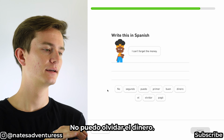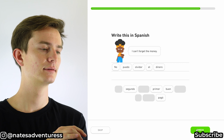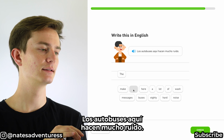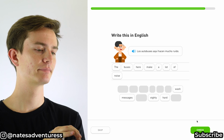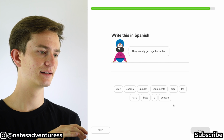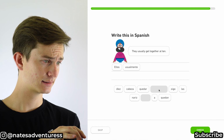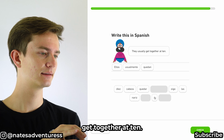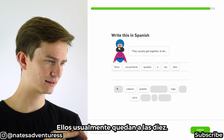I can't forget the money. No puedo olvidar el dinero. Nice. Los autobuses aquí hacen mucho ruido. Okay, the buses here make a lot of noise. Nice. They usually get together at 10. Ellos usualmente quedan a las 10. They usually get together at 10.